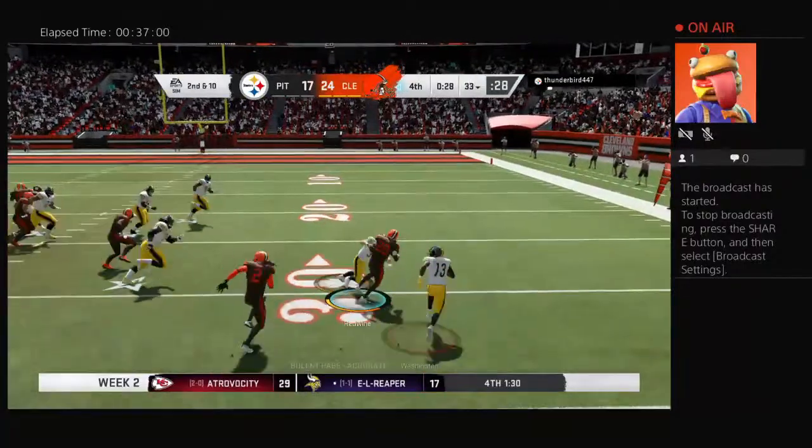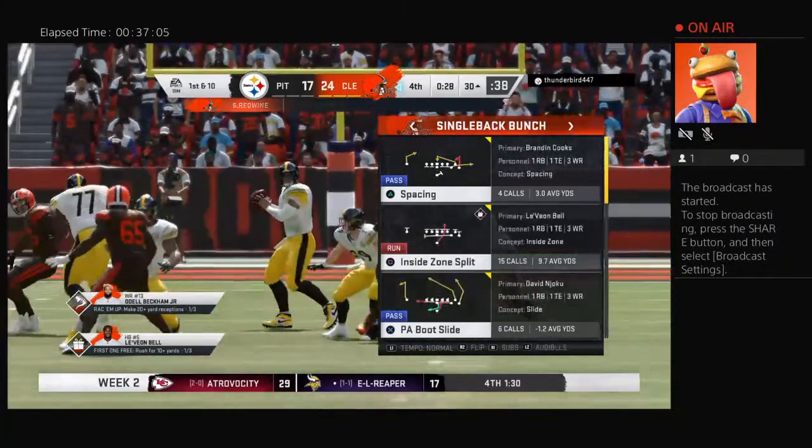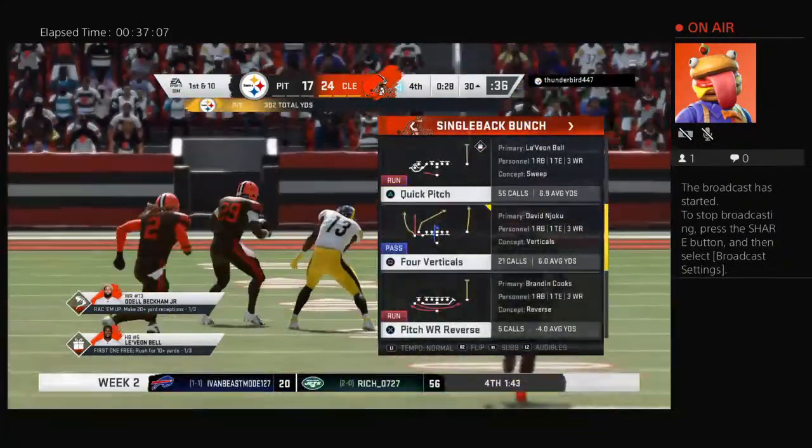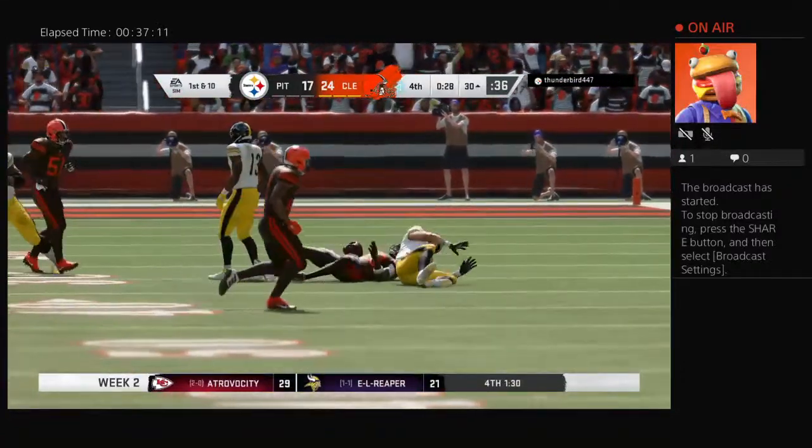Crusher there as it's intercepted. Picked off at the 36. And he will return this one to the 30-yard line. Certainly not what he was hoping for, Charles. That's now 3 interceptions in this ball game.